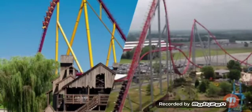So guys, this is the end of the coaster battle. We have found a winner. Drumroll please. Yes, DiamondBack at Kings Island has been named victorious, 6-3, winning by 3 points. Although Intimidator is a very fun B&M Hyper coaster, it is very smooth and very good, I am going to be giving this one to DiamondBack.